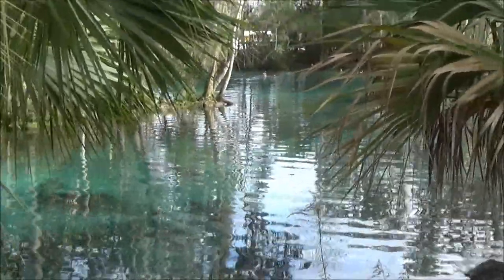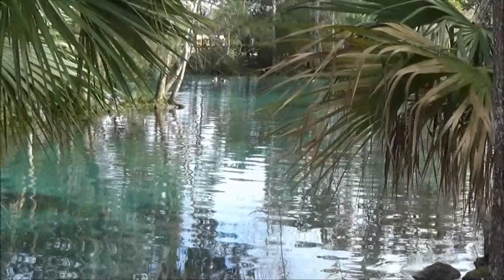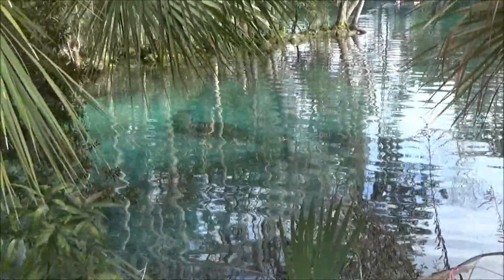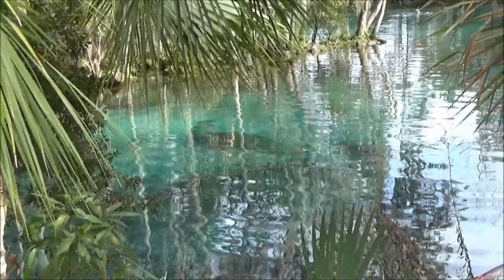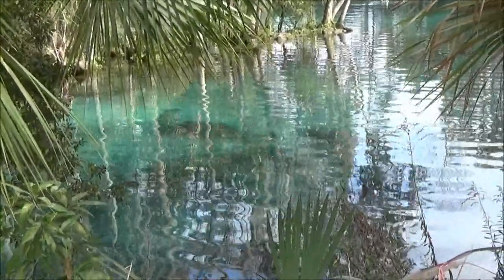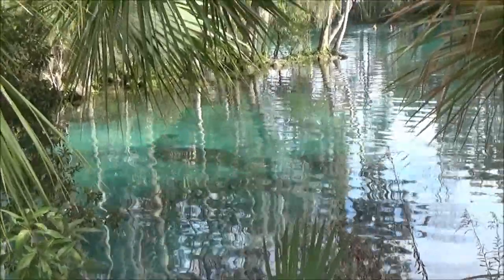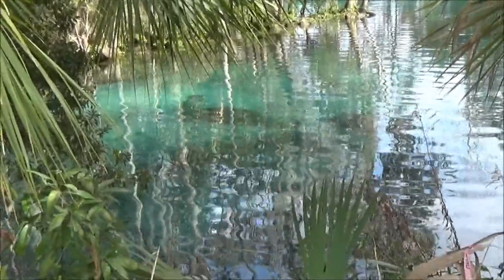Very cool. As people over there are snorkeling, which you're very brave because that water is not very warm. It's quite cold. So, anyways, off to another part of the adventure. Stay tuned.